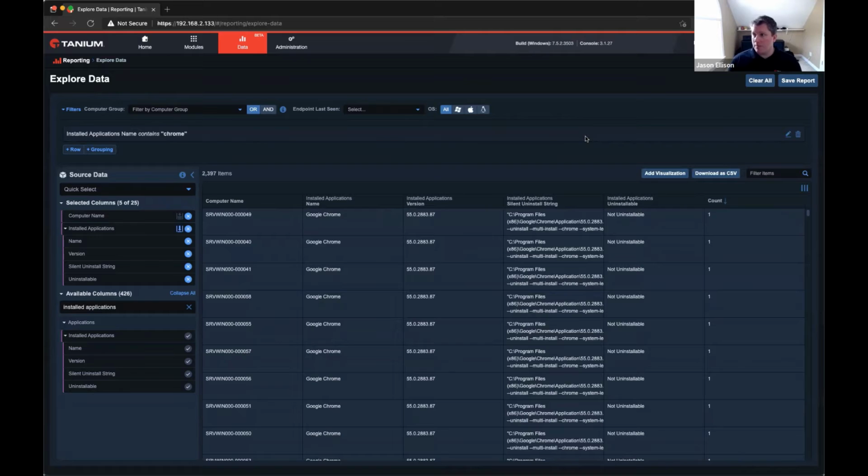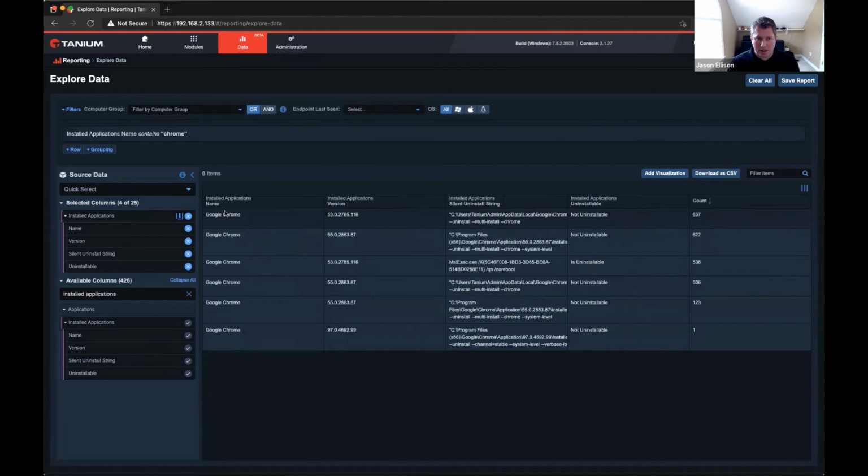And so maybe I don't want the inventory information there. I just want to see the Chrome versions in my environment. So I can quickly pivot here. And again, just a few clicks change what I'm seeing.